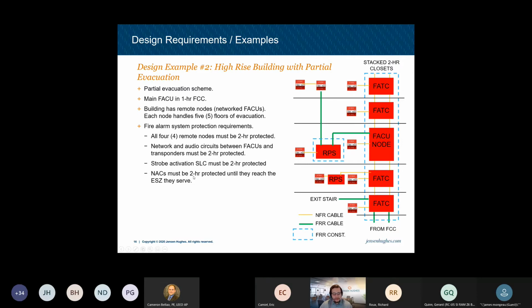The notification appliances have to be 2-hour protected until they reach the zone that they serve. And in this instance, you're probably using MI or CIC cable. CIC because you're assuming this system's also doing smoke control. If you weren't doing any smoke control with any of this backbone, that would open up the opportunity for at least the backbone to be possibly the newer listed free air CI cable or the armored cable. You would definitely be able to do it for this cabling because none of this wiring would have anything to do with the smoke control system.